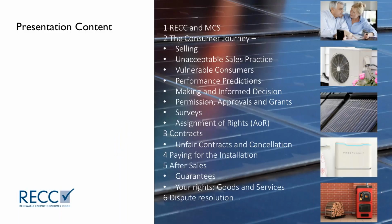So there are 6 main sections to this presentation. I'll cover a bit more about Renewable Energy Consumer Code's role and the MCS scheme. I'll cover the consumer journey in some depth with a focus on performance predictions. I'll cover the importance of contract terms and cancellation specifically. Briefly on paying for the installation, what you should expect after sales, and I'll touch on what happens if things go wrong to give a bit of reassurance.